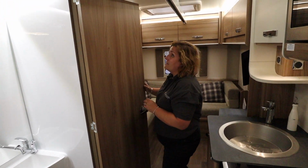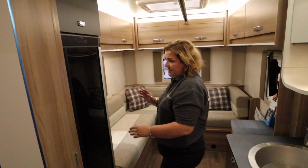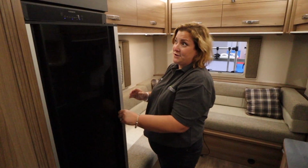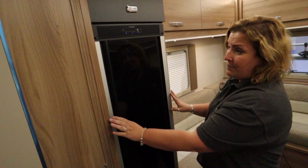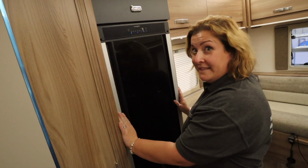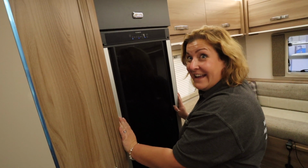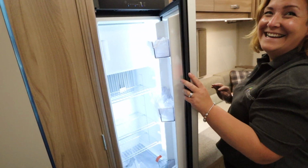And then once we come through to the back, we've got a couple of cool features that happen in the Swift. One thing that is quite a popular choice is the double opening Dometic fridge. So the fridge will open on both sides, which is great for access for everyone. If I might say, that's also the narrowest fridge I think I've ever seen in a leisure vehicle. Is it? Yeah. But it's still got a freezer box. Nice. So it's all good.